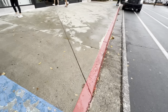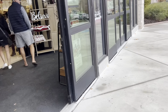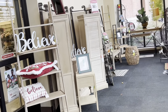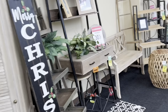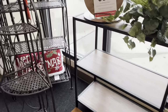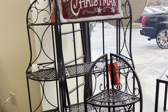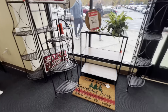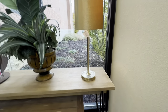Okay, let's go. Ooh, I like this. It says believe. Want something like this to go in your room in the corner? Yes, but cuter. I have a towel over there too. Ooh, I like this one. Yeah, but you need one that's gonna be in the corner. Ooh, this lamp is nice. Is it a touch lamp?